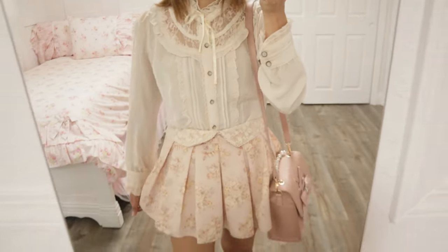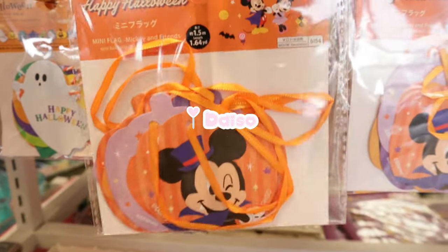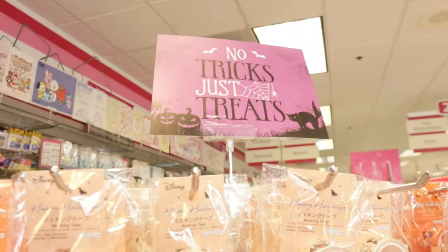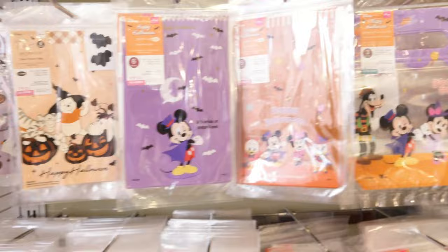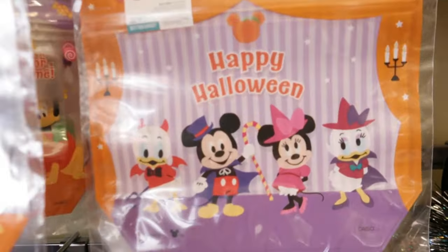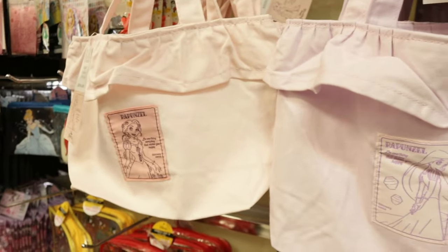Now that I've shown you guys my outfit, let's go ahead and do a little bit of shopping. My first stop was Daiso. I love going to Daiso during the holidays since they always have themed merchandise, in this case Halloween themed items. I'm a huge Disney fan, so I was especially interested in this Mickey Halloween merch. These little bags are perfect for making Halloween cookies and giving them to friends.